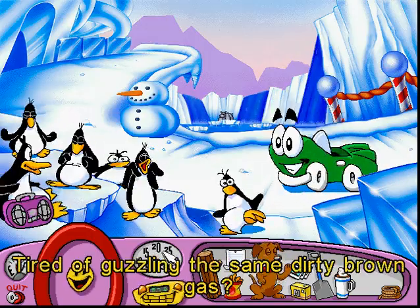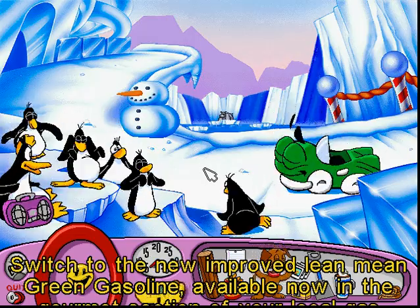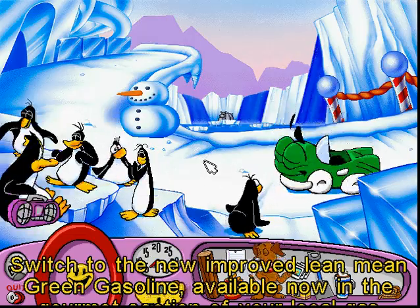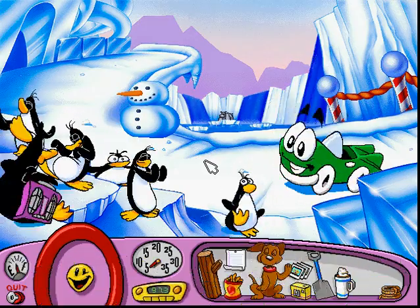Tired of guzzling the same old dirty brown gas? Switch to the new improved Lean Mean Green gasoline. Available now in the gourmet section of your local gas station.